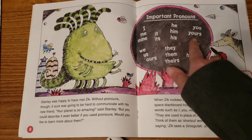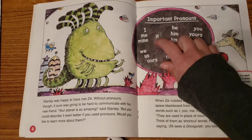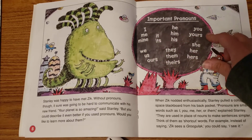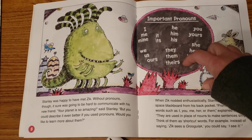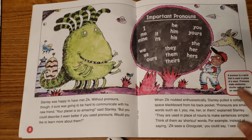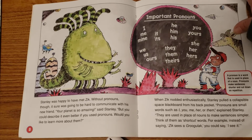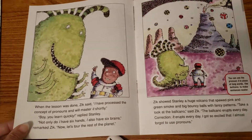And here's a whole bunch of examples, important pronouns. You see I, me, mine, it, its, he, him, his, you, yours, she, her, hers, they, them, theirs, we, us, ours. So a pronoun is a word that is used in place of a noun. Pronouns make sentences shorter and cut down on repetition, on repeating ourselves over and over.